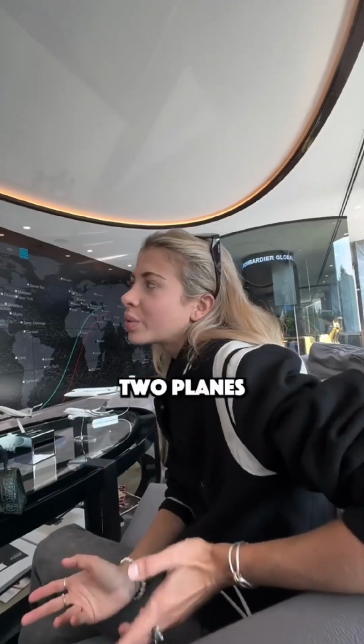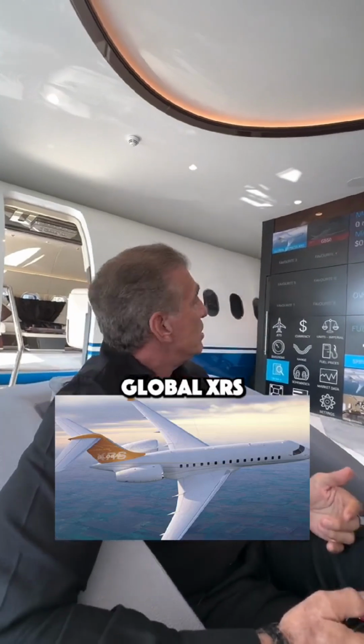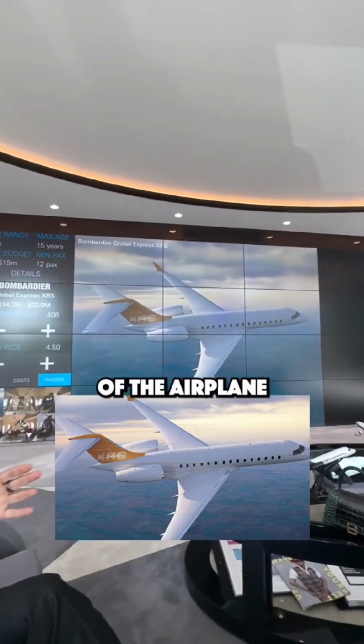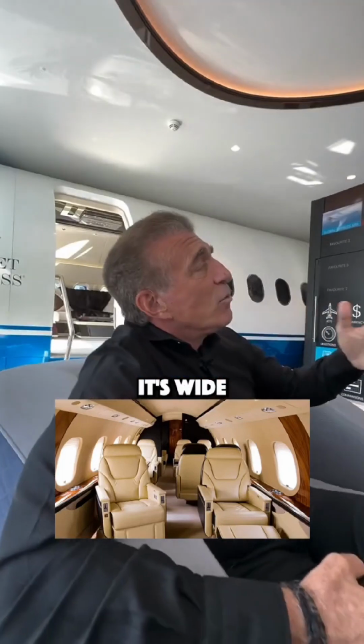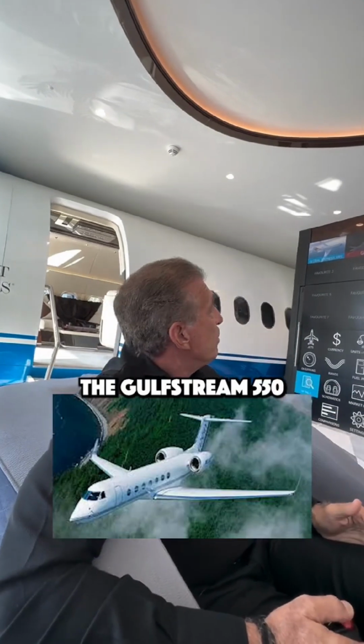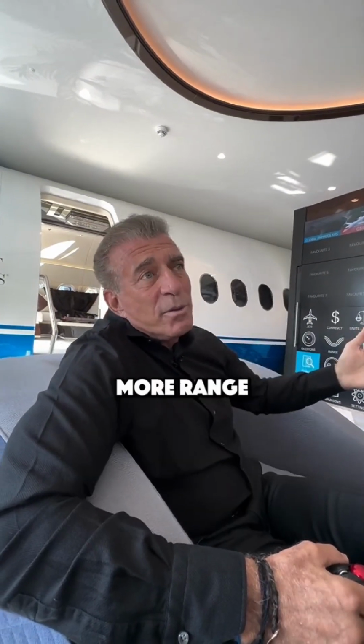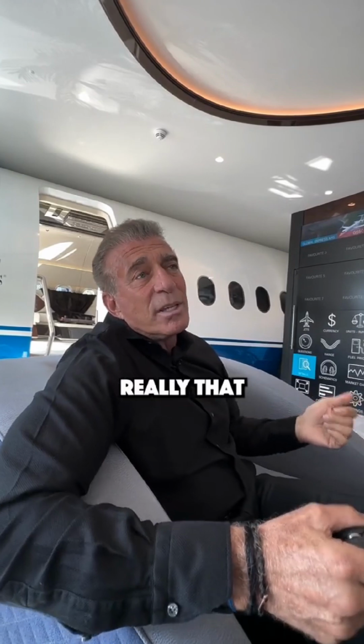Okay, so what do these two planes look like? Okay, so let's take a look at them. Let's start with the Global XRS. You can see here, that's what the outside of the airplane looks like. It's pretty big. The interior is really luxurious. It's wide. It's got a quiet cabin and easily can go nonstop to Los Angeles. That versus the Gulfstream 550, which as you can see, has a similar looking cabin. It's a little narrower, but the windows are much bigger. It's got the same number of seats, has a little bit more range. But these are the two contenders really that you should be considering.